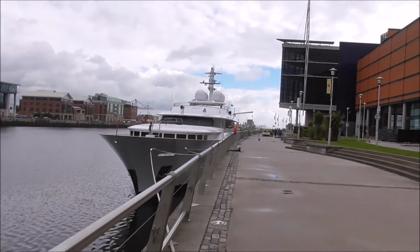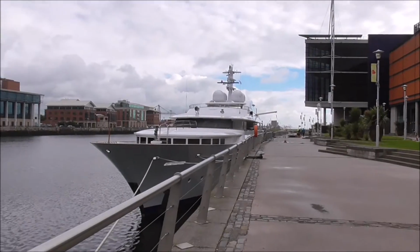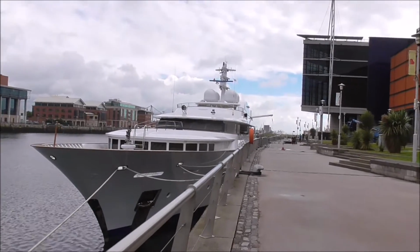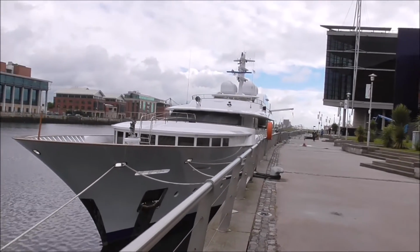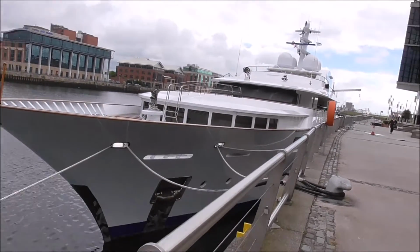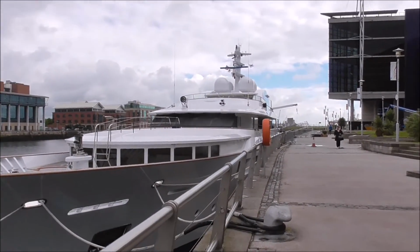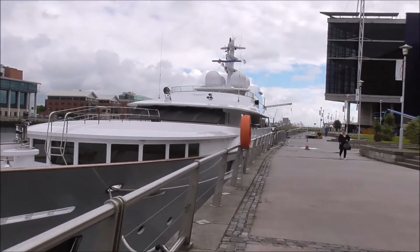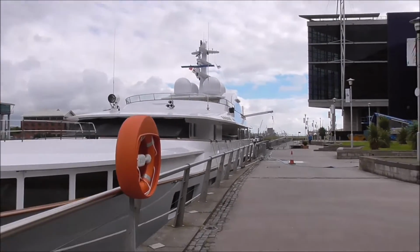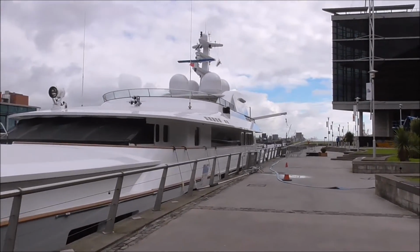This is the Jamaica Bay and it's a charter yacht. And it's in for the last number of days. If you wanted to hire this boat out, you're talking in the region of £250,000 per week to hire it out. So if you've got a few loose pounds about, you might think of that. That's all I'll be doing, thinking about it.